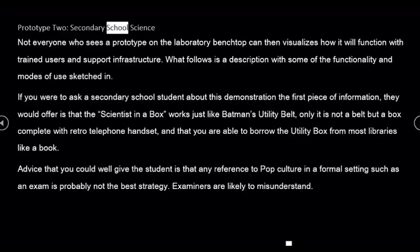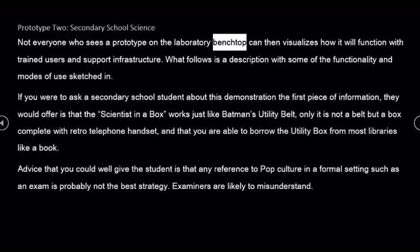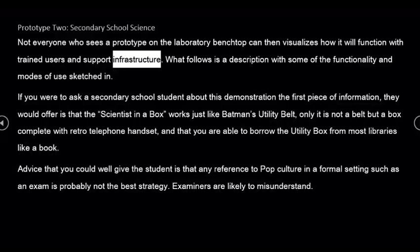Prototype 2, Secondary School Science. Not everyone who sees a prototype on the laboratory benchtop can visualize how it will function with trained users and support infrastructure. What follows is a description with some of the functionality and modes of use sketched in.